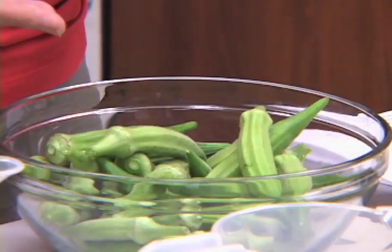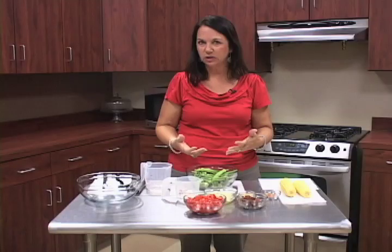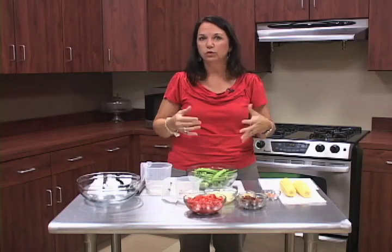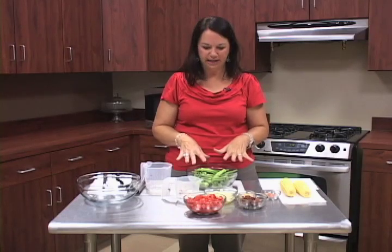But the good thing about the mucilage is it will help when you're making Creole or a soup, because it makes it get thicker in that soup or Creole, which really helps because it keeps it combined together. So those are some good things about okra and how it does it.